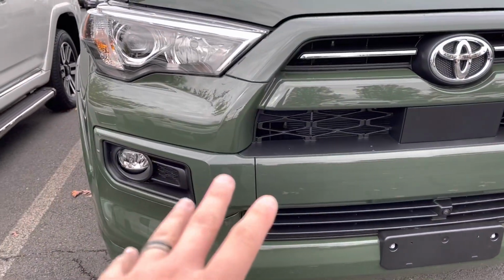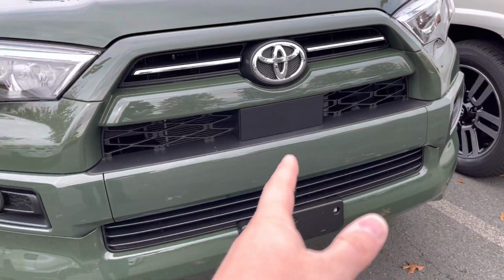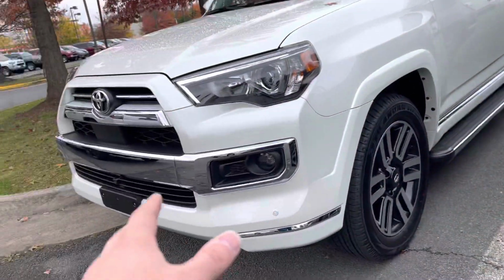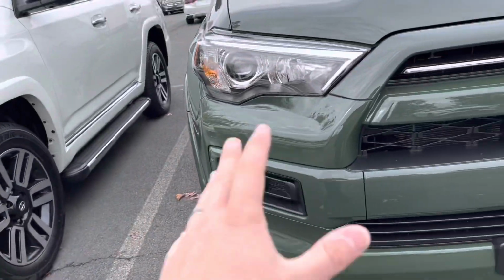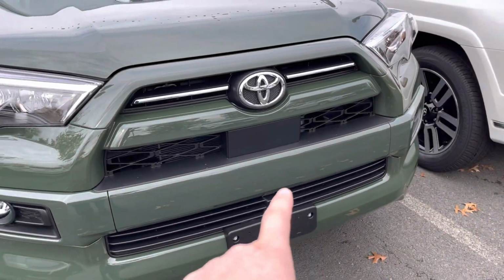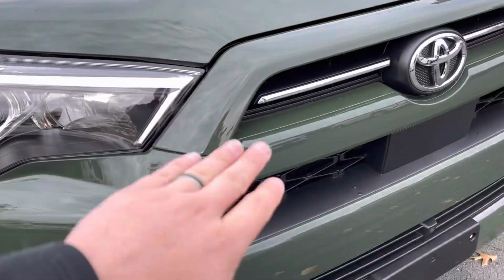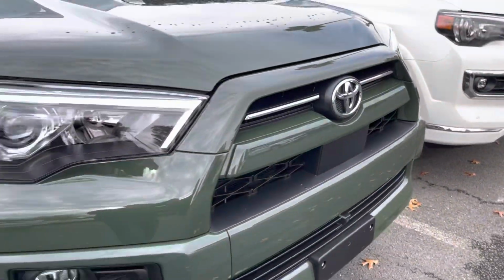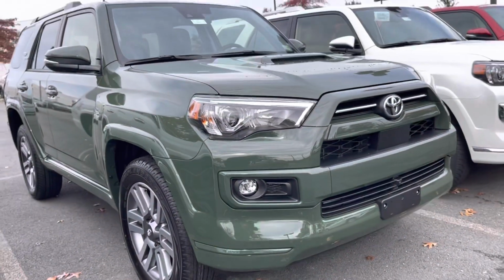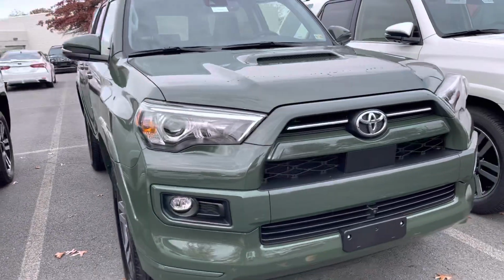I do like the Nightshade, which had that darkened chrome, or even on the Limited, where you get the chrome, but the Nightshade looked pretty cool. So imagine this, but with a darkened black chrome up front here. I think that would look pretty sleek in my opinion. It'd be matching right there too, of course. I wonder if that will be on the horizon, as that is not the case for '22 anyway.